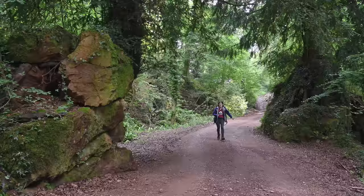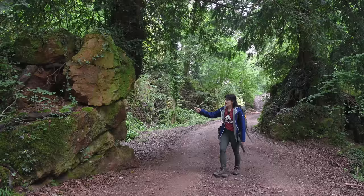Whoa. Look at this tree coming out of this rock. That's crazy. And for another time.